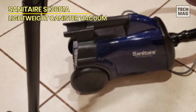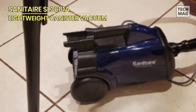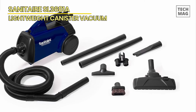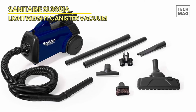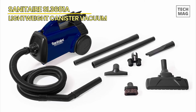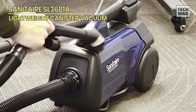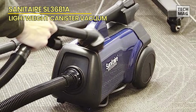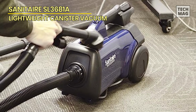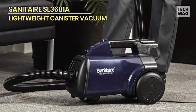Designed for convenience, the SL3681A features a HEPA filtration system that captures allergens and fine particles, promoting cleaner air quality. Its compact size ensures easy storage without compromising on power. Experience professional-grade cleaning in a compact form with the Sanitaire SL3681A Compact Canister Vacuum Cleaner. Whether it's your home or workspace, this versatile and efficient vacuum is your reliable partner for maintaining pristine surroundings.